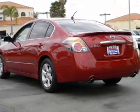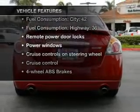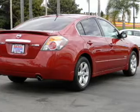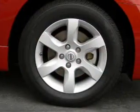Tailor the temperature to your preference and your passengers. Plus, enjoy these notable features that are included in this vehicle. Power door locks, power windows, cruise control, an AM/FM stereo with a CD player, power mirrors, an alarm system, power steering.